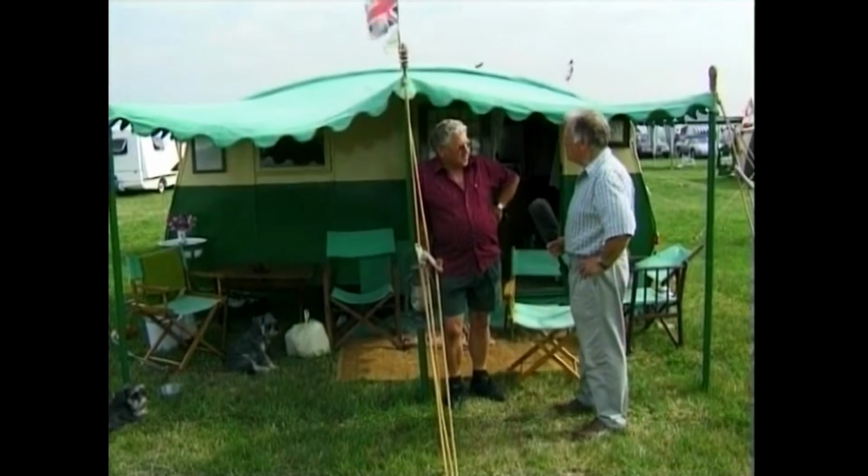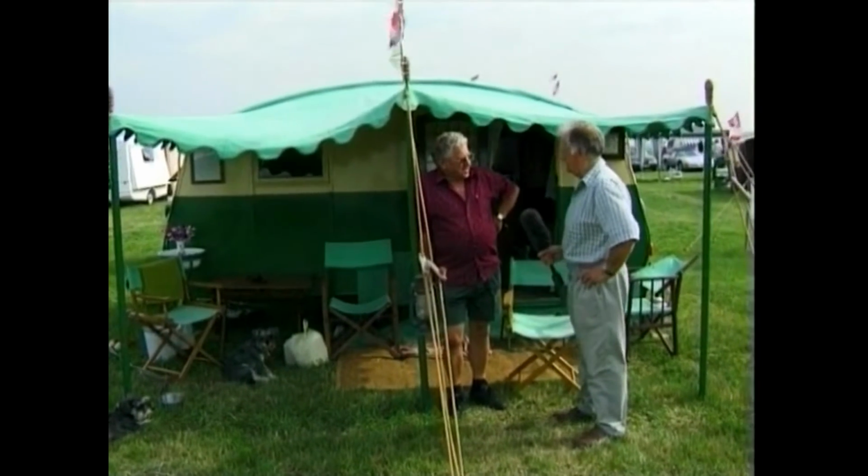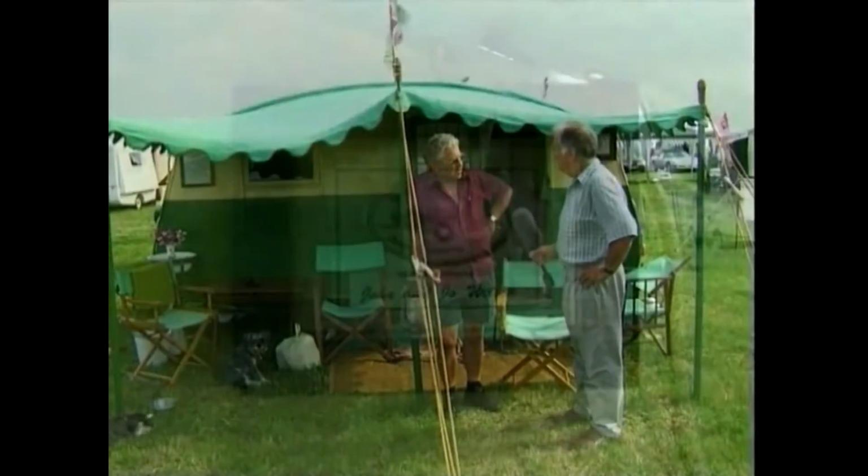Okay, well, morning. You're the third John we've spoken to this morning. That's right, yeah. Nice old caravan, this one. What year is this then? This is a 1933 Winchester. I didn't think it was that old. Well done. And it's one of the first ones built with a double wall, and they call it a Winchester double wall special.